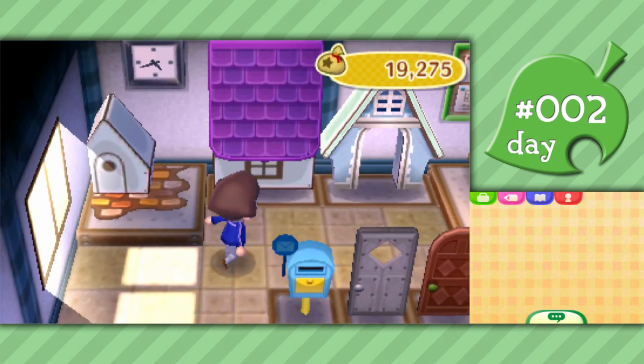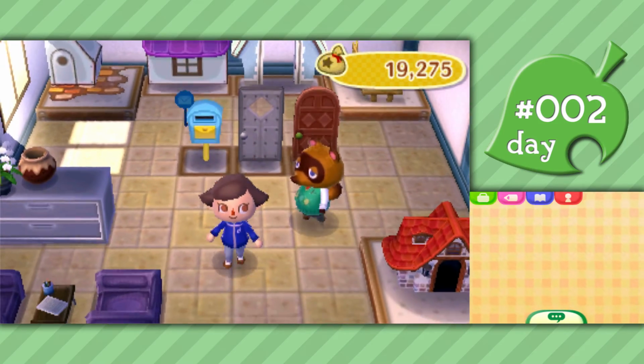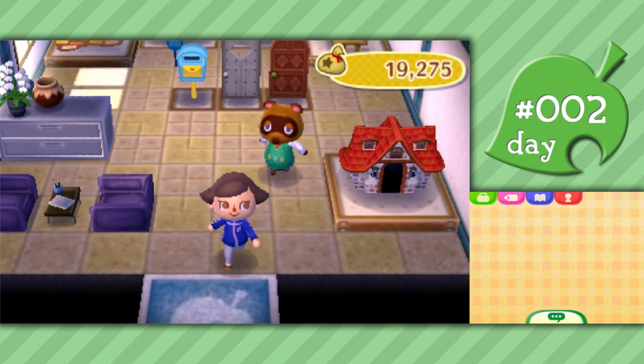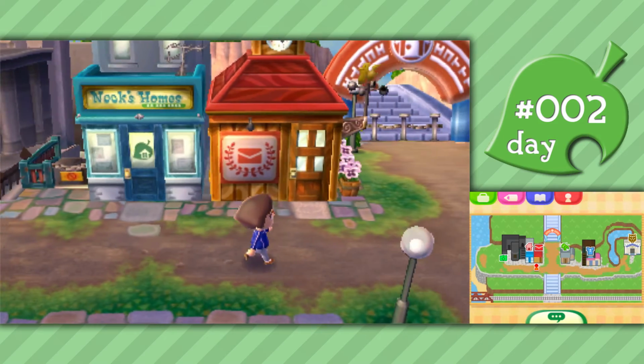So yeah, have a quick look around here. It's got a whole lot of doors and house fronts and stuff, but I don't think I'm really bothered about decorating my house. I quite like the basic look anyway, to be honest. But we now know how much we have to pay off for the rest of our house loan, which we can do at the post office now instead of giving our bells directly to him. So in future, that's where we'll be making all of our deposits.